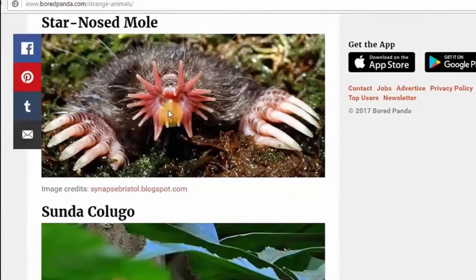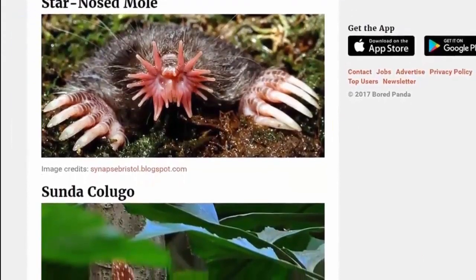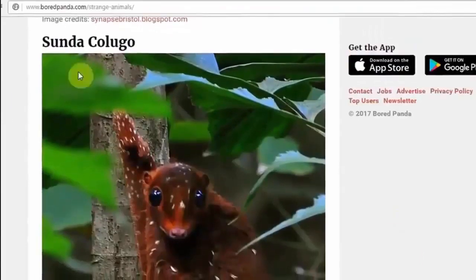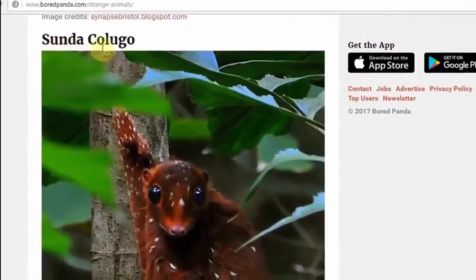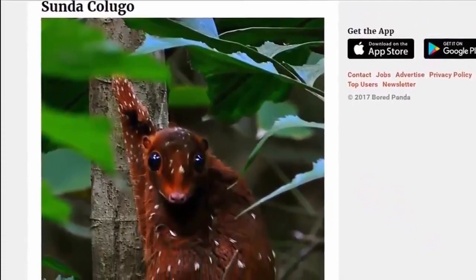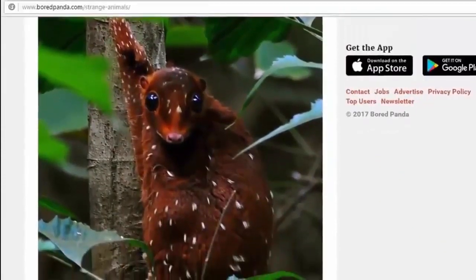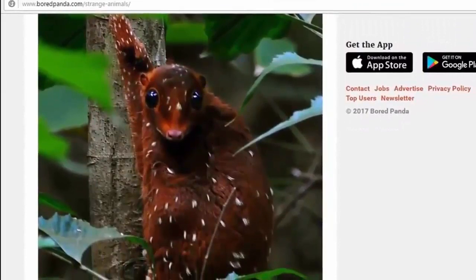So, thank you God for creating this little thing. And then we have the Sunda colugo. I've never seen anything like that in my entire life.